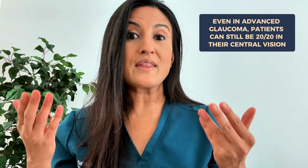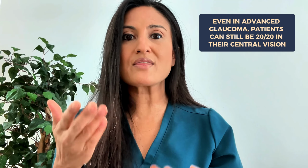They also can have a lot of difficulties maneuvering around their home, and they may bump into things that they didn't realize were there. Now, surprisingly, even in these very advanced stages, a patient can still be 20/20, and they may still have perfect central vision. And that's what's so scary about this disease, is that you can be walking around with 20/20 vision and still be having very severe glaucomatous vision loss. This can provide a really false sense of security because you can have really good central vision and then just a few weeks or months later progress into total vision loss.